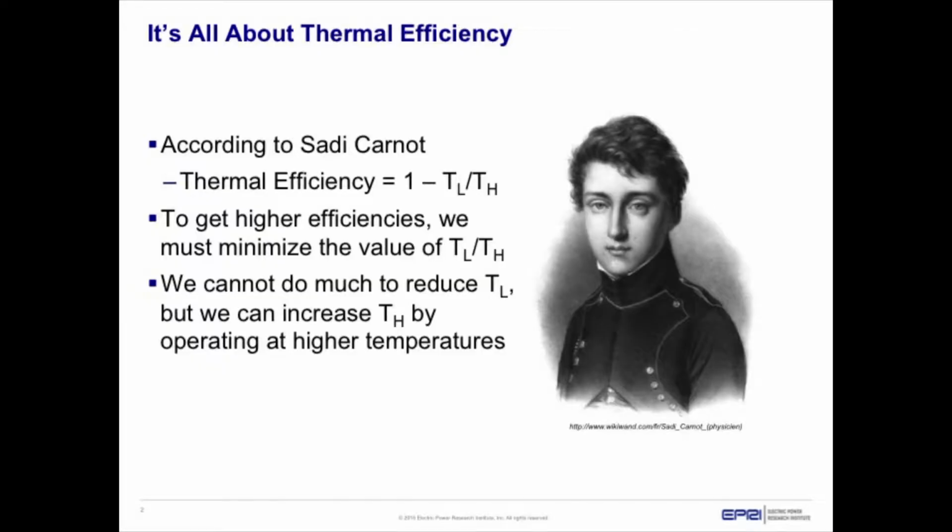So before I get into that, I want to take those of you who are engineers back to college and to Thermodynamics 101. In your thermodynamics class, you probably remember learning about the Carnot efficiency. Monsieur Carnot, a long time ago, postulated that the efficiency of a heat engine was a function of the ratio of the coldest temperature in the cycle divided by the hottest temperature in the cycle.